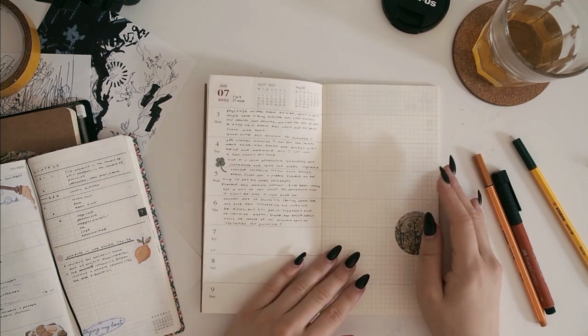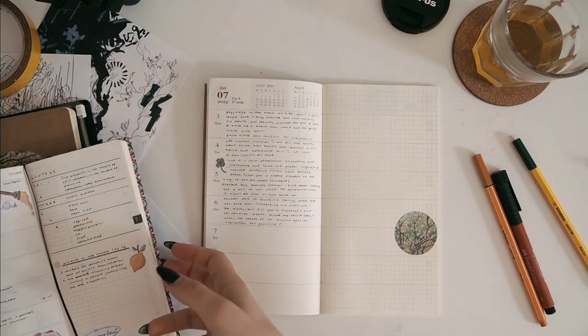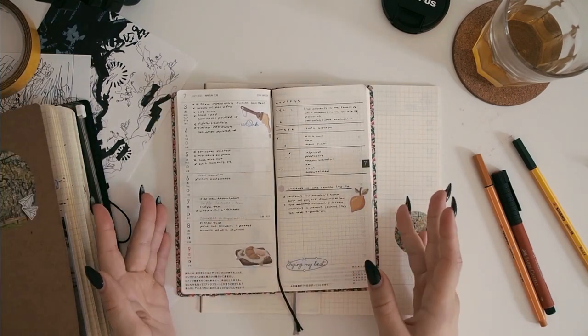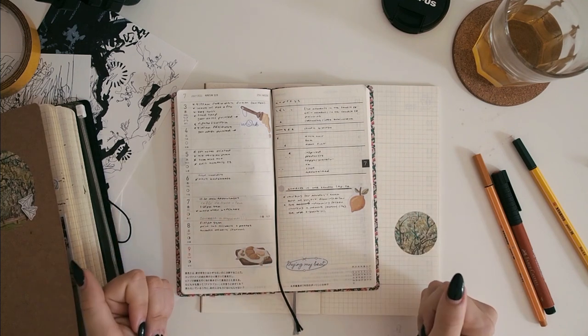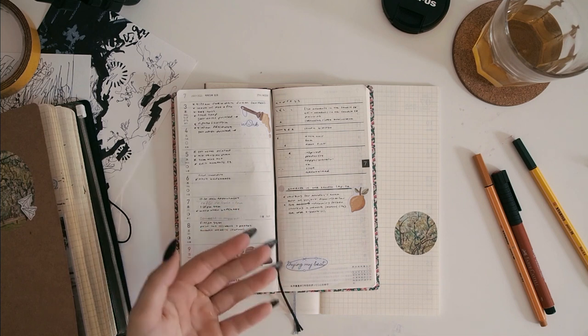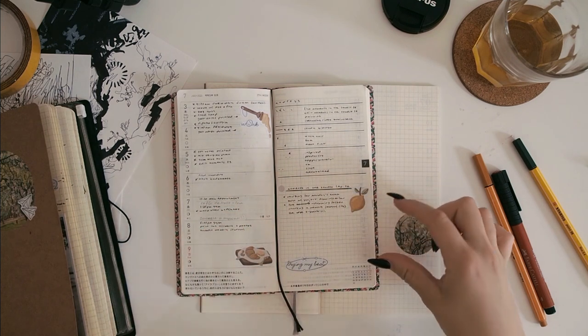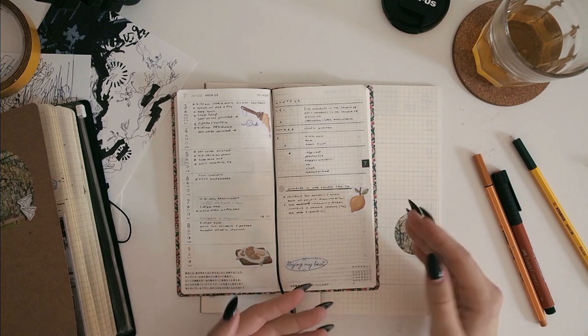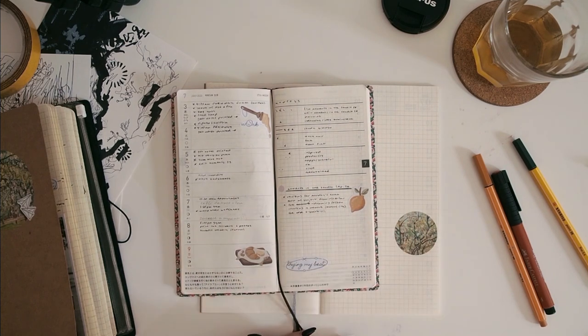So I'll try to collage them here, but it's a space to be a bit more free. Not that I'm not free in the other books, but I need the structure in this case to be able to plan and fit in everything that I need for the week. And I don't want to have to keep in mind that I have to leave a space here to print a picture out every week, because that takes away from the functionality of the book. So I just wanted to share that.